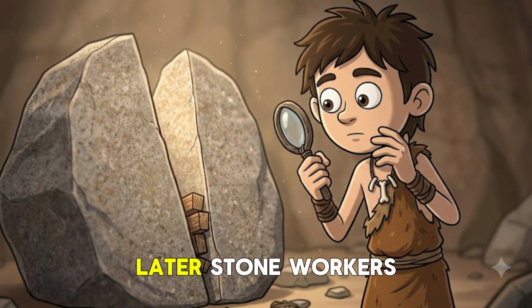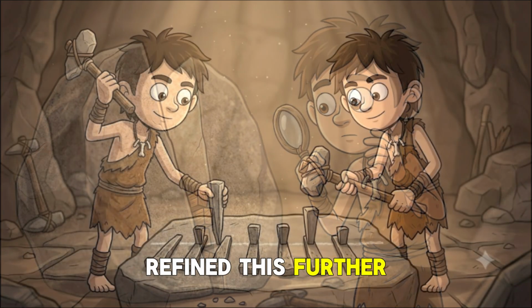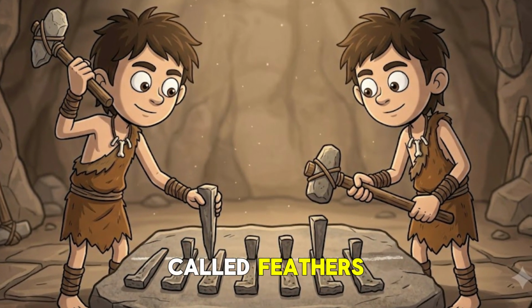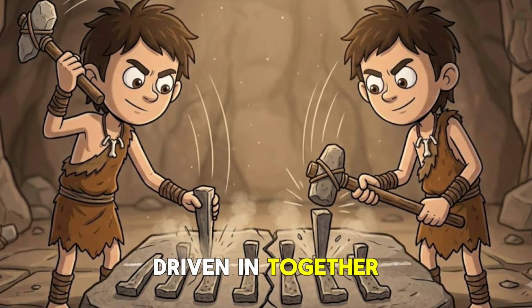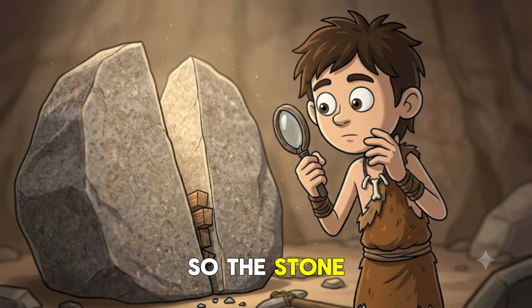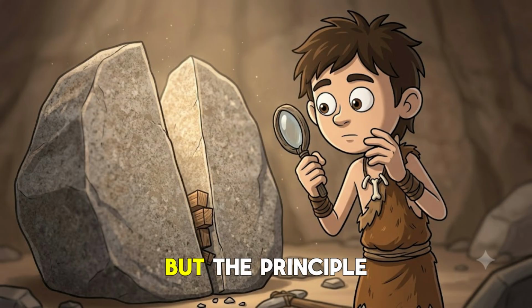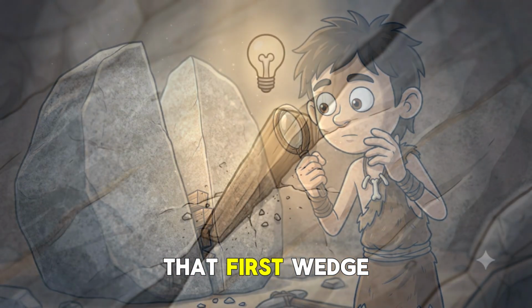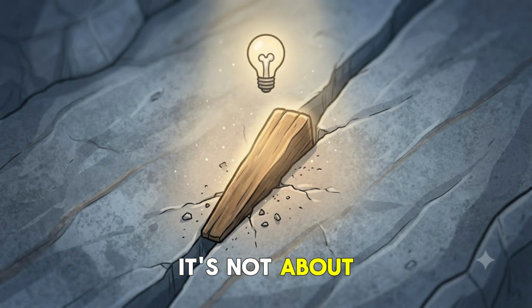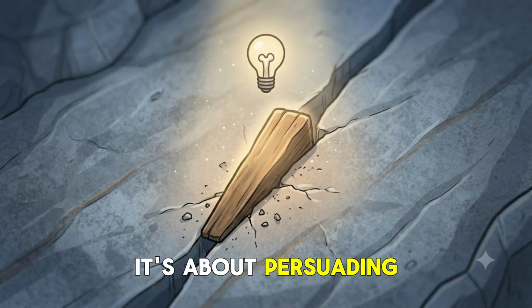Later stoneworkers refined this further. Metal wedges and thin metal spacers called feathers, driven in together along a marked line, each strike coordinated so the stone splits clean. But the principle traces back to that first wedge. Work with the stone's nature, not against it. It's not about defeating rock, it's about persuading it.